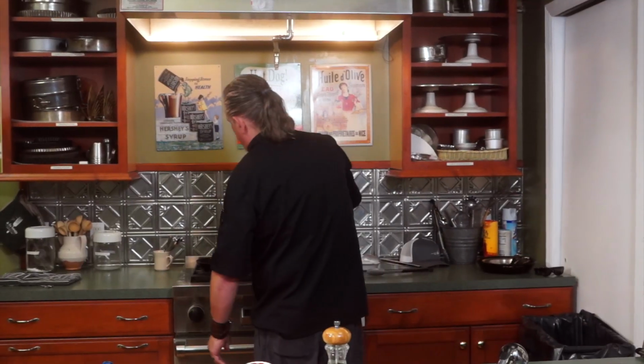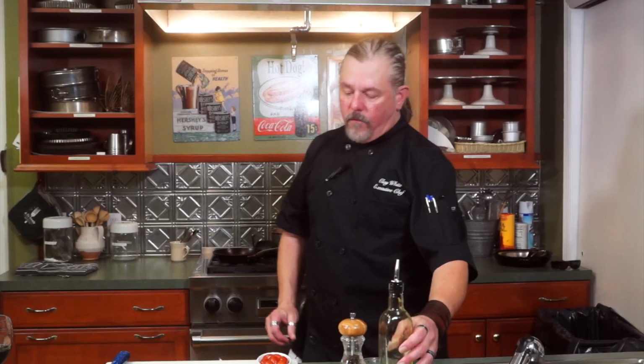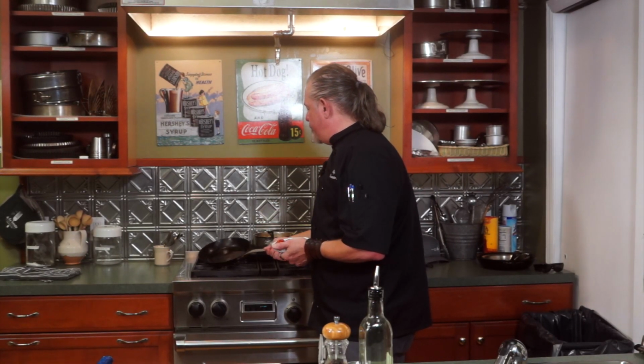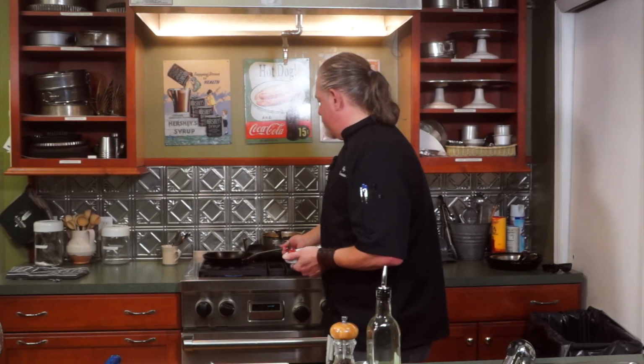So here we go. We're gonna go ahead with the haricot verts and the tomatoes. And all I'm gonna do in here is put a nice little splash of olive oil. We're gonna grab our tomatoes. Again, I've got 7 tomatoes here. Odd numbers look better on a plate. It's an artistic thing. So I'm gonna get that olive oil nice and hot. Let's go ahead and add some more heat to it. Get some fire going.